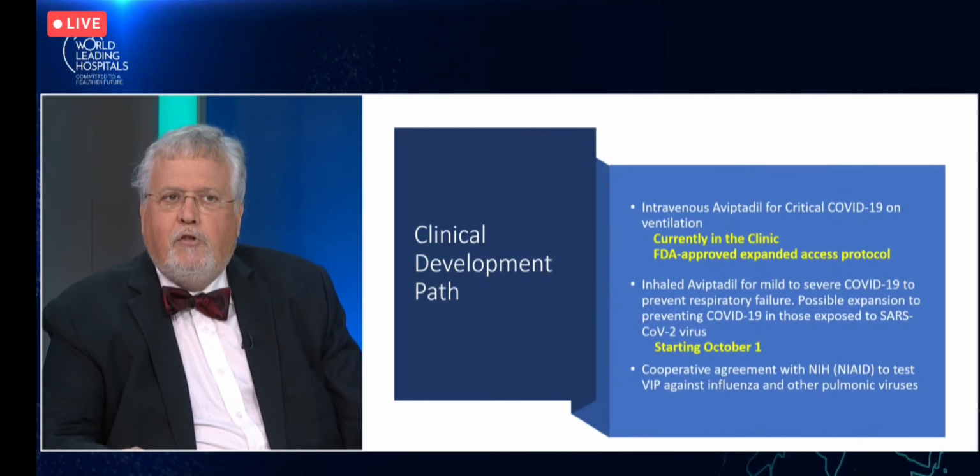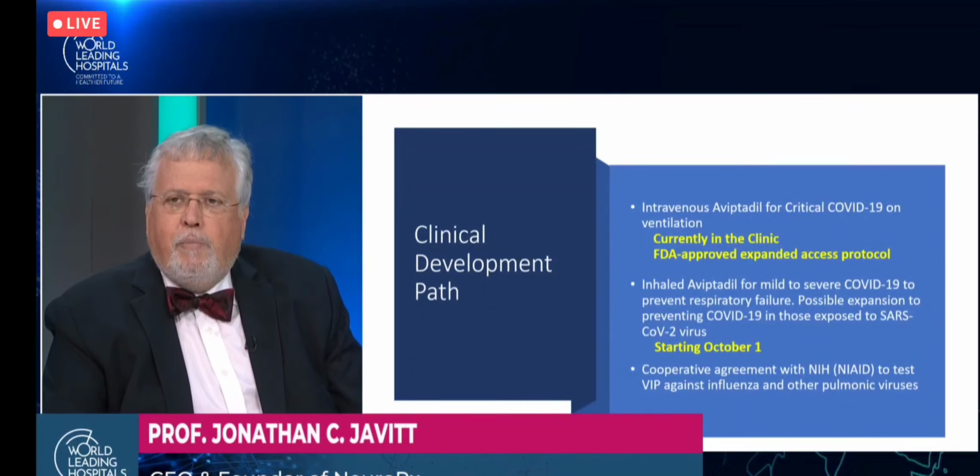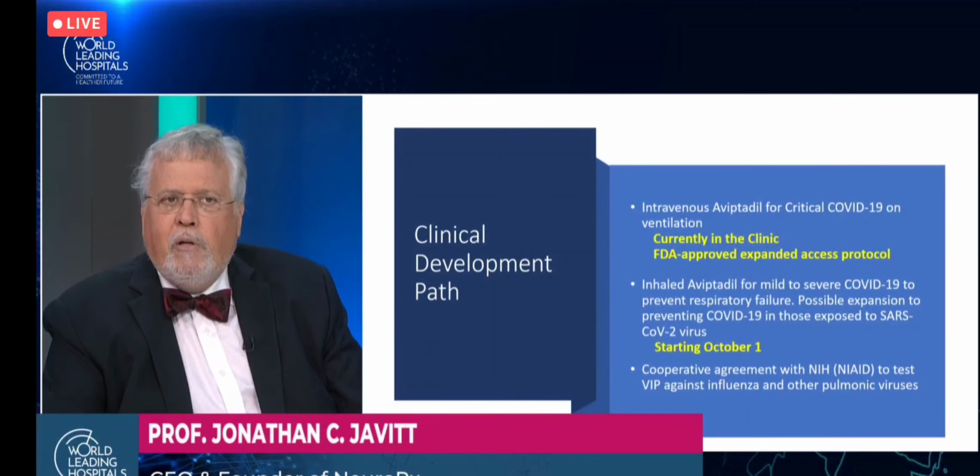So our path is twofold. First of all, we're at the latest stage of testing VIP in patients with critical COVID-19. Those are people who are in the ICU. They're either on a ventilator or they're getting high flow oxygen, and they're being treated with intravenous VIP. And now we're starting a second study to use inhaled Aviptadil in patients who have earlier stages of COVID in the hopes that we'll keep them out of the ICU.